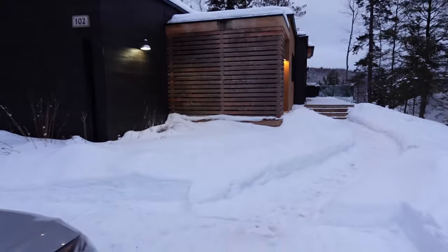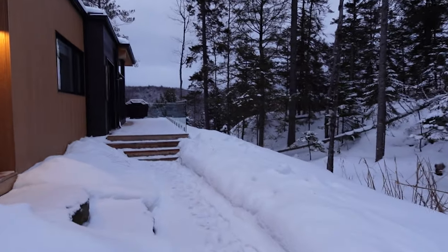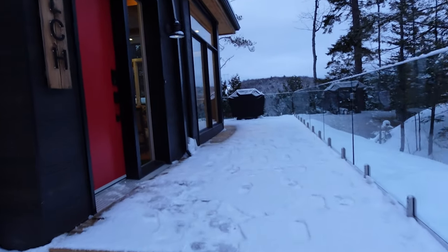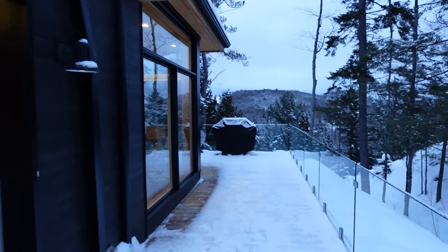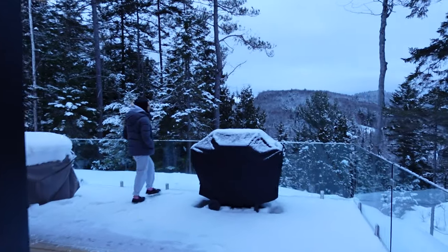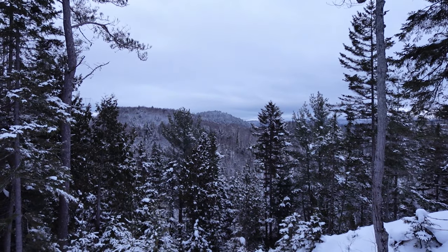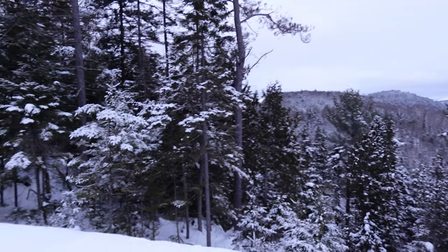Okay, so first coming in, just showing you guys, we can get the extra wood here. This is our entryway. Hi, Lexi. And the gorgeous view. It's actually so peaceful. It's really nice.